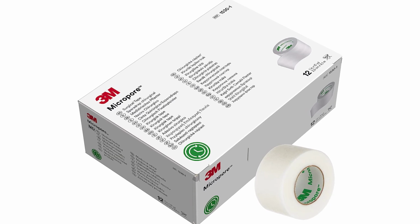My favorite tape to use is called a 3M micropore paper tape. It's really cheap and it's really easy to use. You just rip off a piece and tape it over your mouth, and then it'll help encourage you to breathe through your nose all night long.